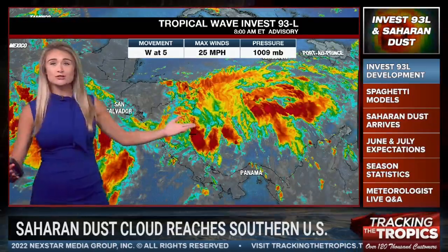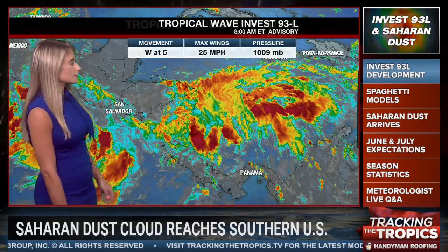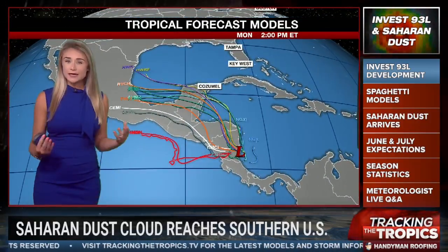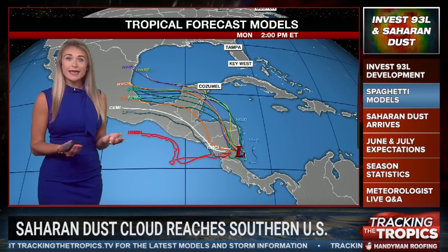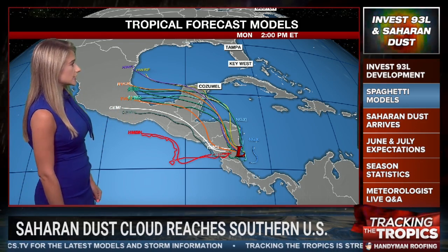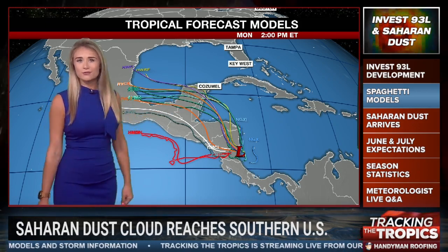Right now, it's just a tropical wave, and again, really just a low chance of development. That is in part due to that Saharan dust. But because it is an invest, the National Hurricane Center has been investigating it and keeping an eye on it, right? The hurricane hunters actually were supposed to investigate it today as well. We get forecast models, and those give us a sigh of relief as well.